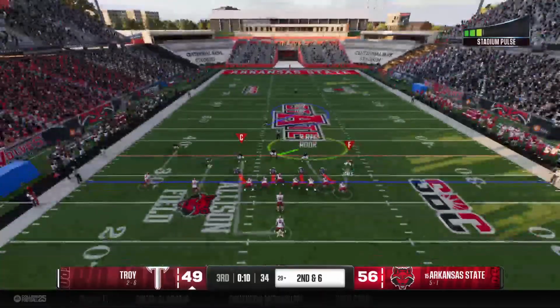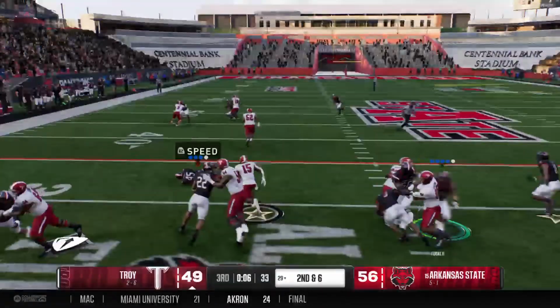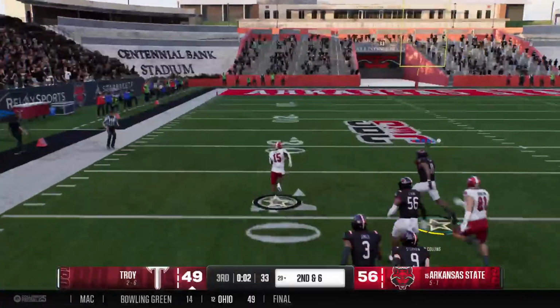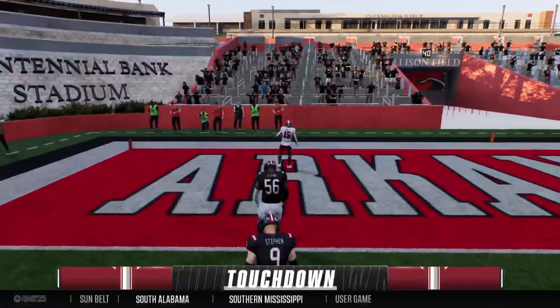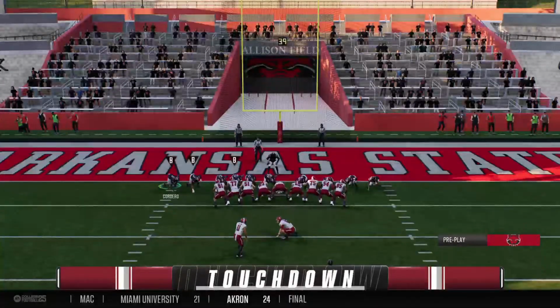As they get set to snap it, time winding down here in the quarter. Hands it off. Keeps the legs moving. At the 40, there he goes. He's off to the races. He's at the 20. And he'll take it to the house. He got loose. Touchdown, Trojans.